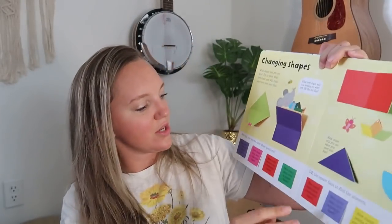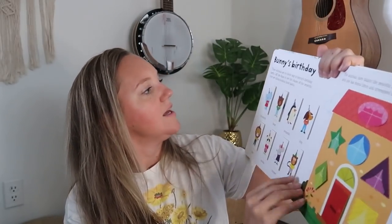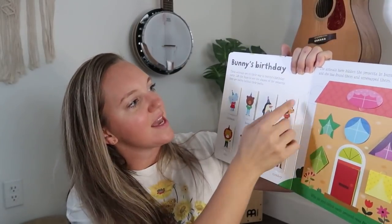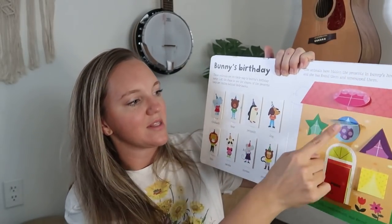She also really likes the Lift the Flap Shapes one, but I wanted to show you guys again that they're interactive. So it's like lift the flaps to see the shapes of the presents they have hiding behind their backs, and then the animals have hidden the presents in Bunny's house, and she found them and unwrapped them, so then you just find them and match them up. So I really like books that are not just for entertainment, that you're kind of thinking a little deeper with.